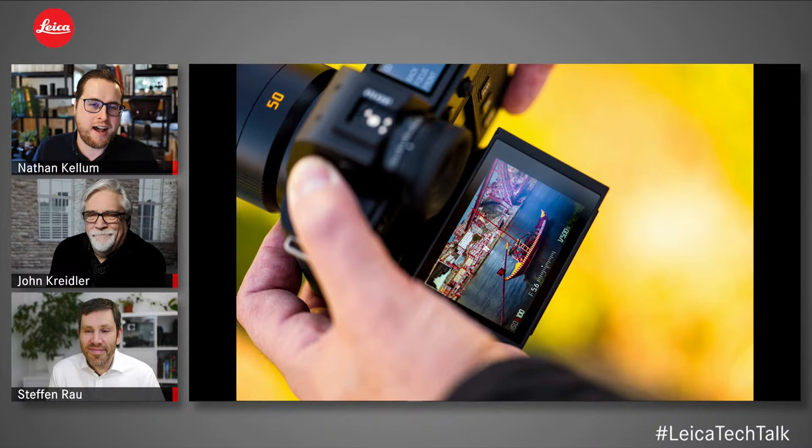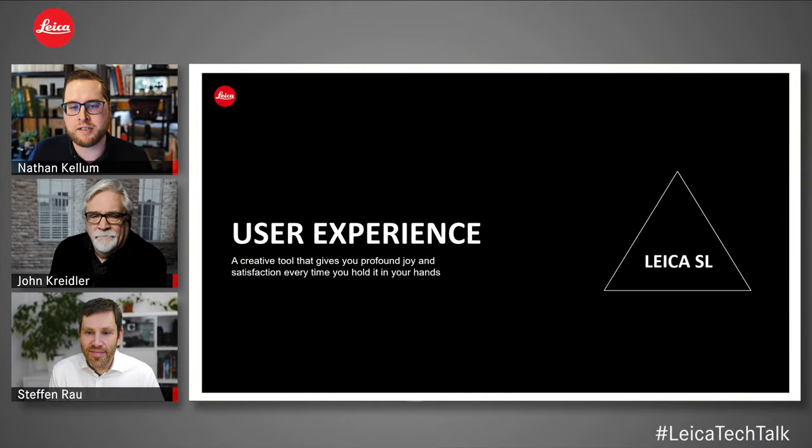That's amazing. I think that's a good segue to our third pillar of this camera, which is the user experience. This is, for me, another big part of the camera.